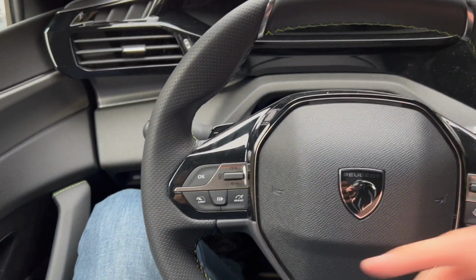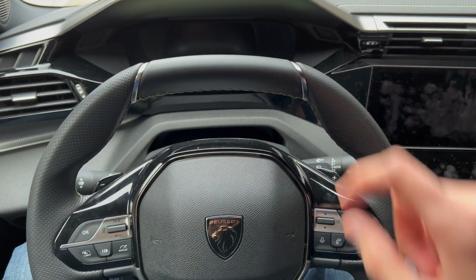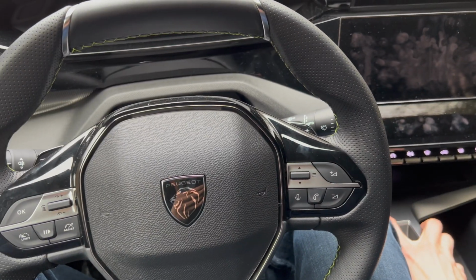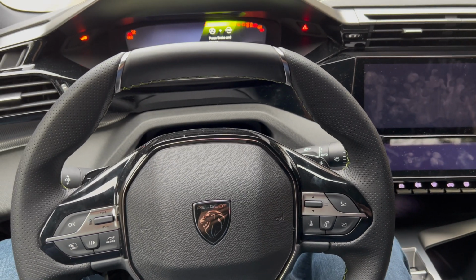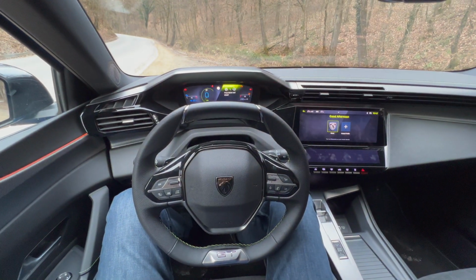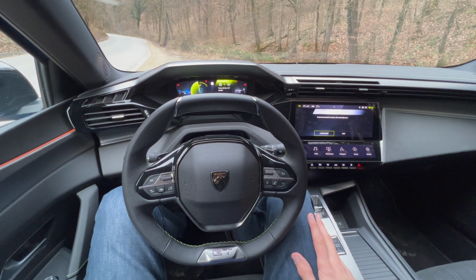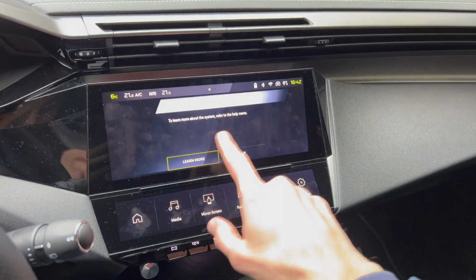And as you can see, my knees are kind of close. I've lowered this a little bit because of the point of view, but let's now finally turn on the electronics. If I zoom to the wide lens, you can see it gives you this annoying pesky message here. I'm going to zoom back in. So this is asking if you want to learn about the system.